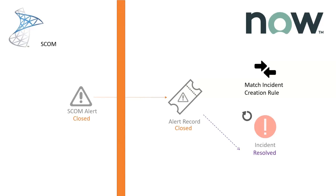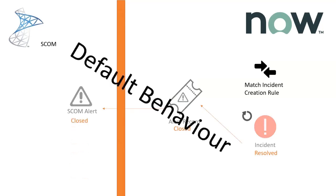This is default product behavior. If you want to do something different and you want this final piece to happen automatically, you can configure the product in such a way. This is the out-of-the-box behavior here. What's more likely is rather than Bob going into SCOM and closing the alert, he'll probably go and resolve the incident. Again, default product behavior: resolving the incident closes off the alert record, which will close the generated SCOM alert. As I've been mentioning throughout, this is all default behavior. It's all fully customizable through scripts, and I'll show you through the demo in a second what that looks like.